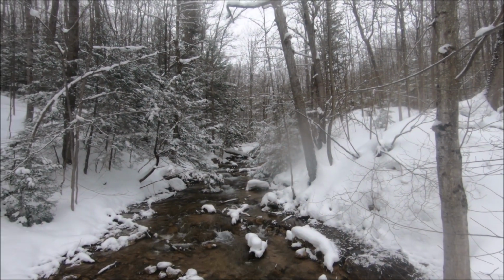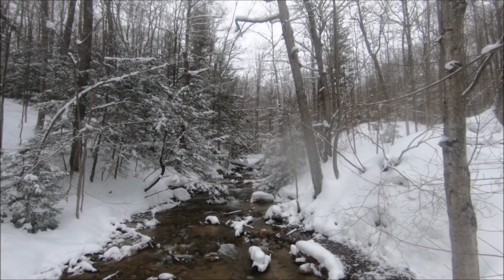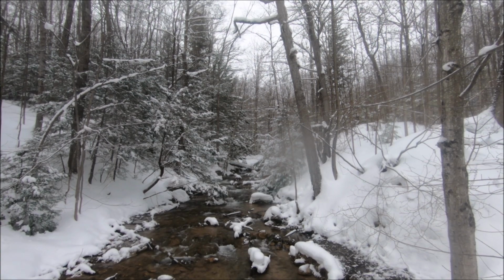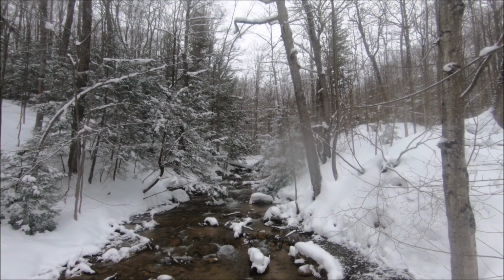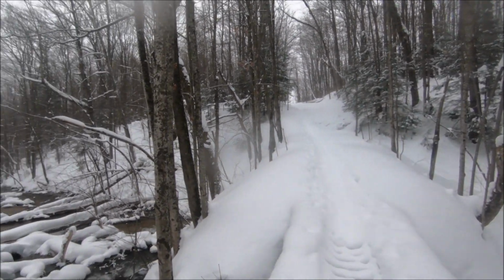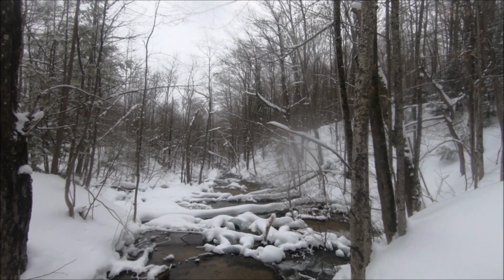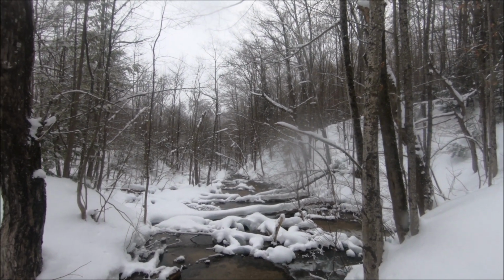I can photograph this 1,000 times and never get tired of photographing this location. It's gorgeous, absolutely gorgeous. Take a look behind me as the river continues. Right now I'm standing on a little wooden walkway courtesy of the Bruce Trail Conservancy. Thank you, volunteers, for such a great job.